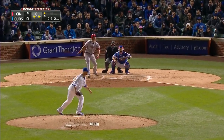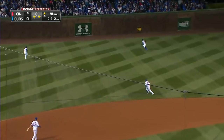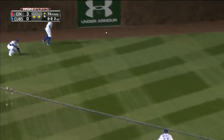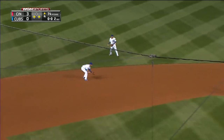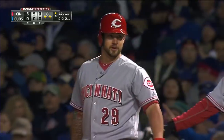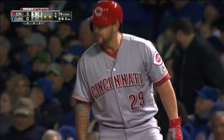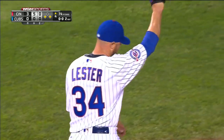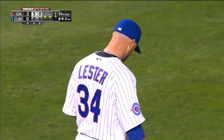Lester fires. Line in the left center field, a base hit. That is going to drive in 1. Rounding third is Duvall holding on a long single by Finnegan. Great stop by Fowler in left center. And now it is 3-0 Cincinnati. A surprise run-scoring base hit by the Reds pitcher.